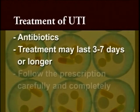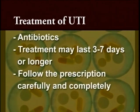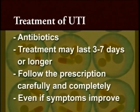It is critical to follow the physician's instructions carefully and completely. Be sure the resident takes the full course of antibiotics even after symptoms improve. This helps to prevent a recurrent and potentially more serious infection.